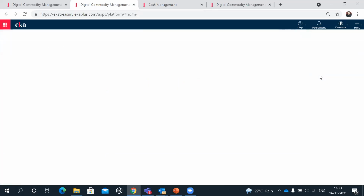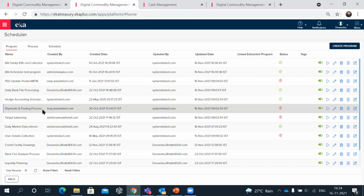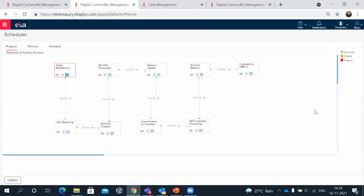Before I go there, let me quickly show you how it is all done. There's a payment and pooling process which we have built. What it does is the target rebalancing. All the accounts need to be balanced to their target. It does zero balancing, which is a special case of target balancing. Then it creates the ACH or wire files, and then it does a lot of updates. It updates the balances and all of that, and all the way it goes into the custodian account.